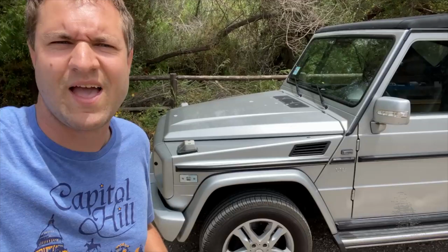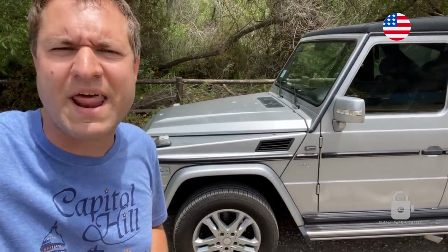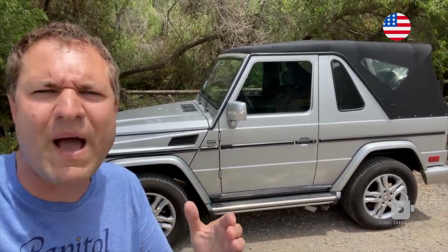This is my 1999 Mercedes-Benz G500 Cabriolet. It is one of my favorite cars, and I'm only showing you the front half because when you look at the whole thing, it's rather ugly. It looks like a G-Wagon wearing a toupee, but this is a factory vehicle they made, a two-door G-Wagon with a convertible top. This is a power top, so you just pull a little button and then it goes down, no latches and zippers and anything like that.